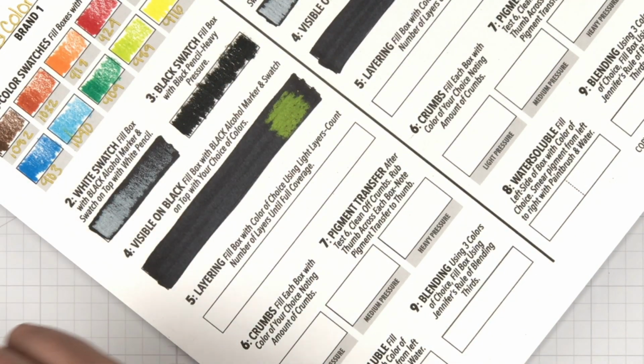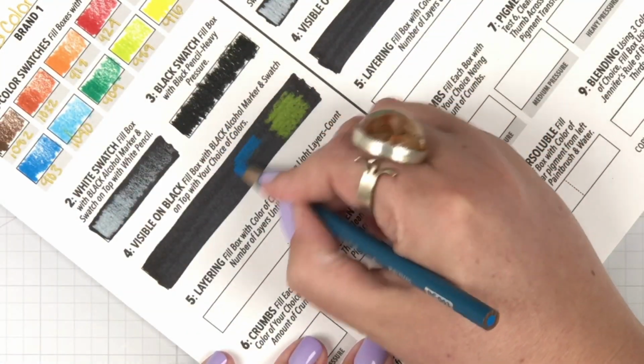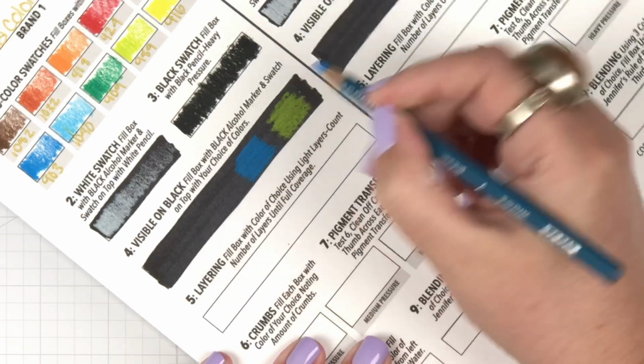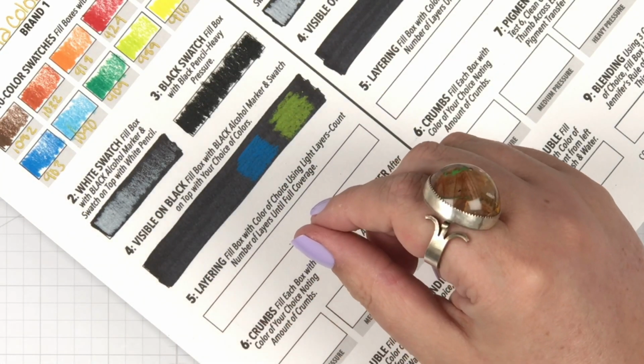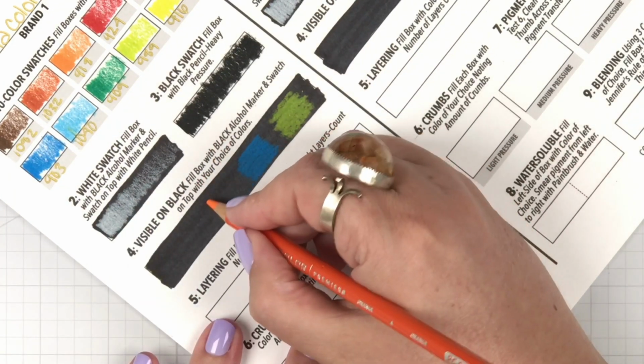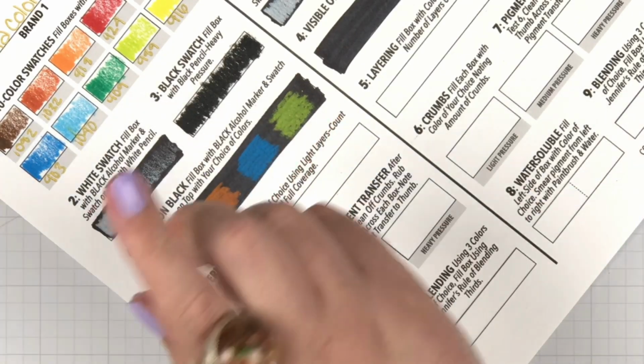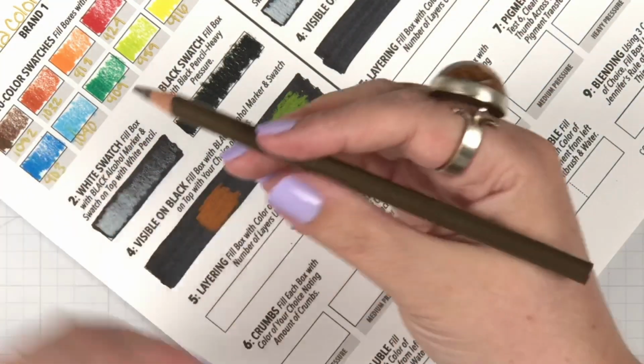And let's do a blue. So I'm going to grab the true blue. Oh, gorgeous. I'm doing heavy to medium pressure here. Let's grab the orange. And we'll do one more since we have room. How about the brown? 1082.